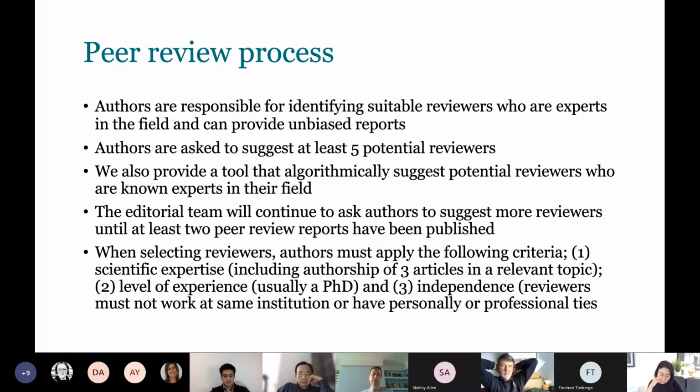Now, thinking about the criteria for selecting potential peer reviewers, there are essentially 3 steps in this process. The first step is identifying peer reviewers with scientific expertise. Part of that involves a track record of publishing a minimum of 3 articles on the relevant topic. The second part of the process relates to experience. Typically, we ask peer reviewers to have a PhD or a higher qualification. There will be times, of course, when this isn't possible, perhaps when a more practitioner or academic background is asked for. In such cases, we ask that the experience is relevant, and that the reviewer can make a positive contribution and comment about the quality of the publication.